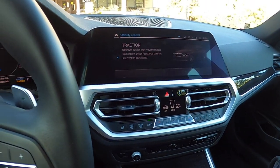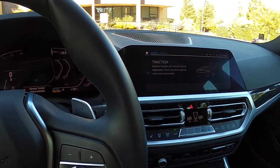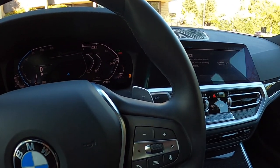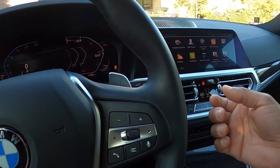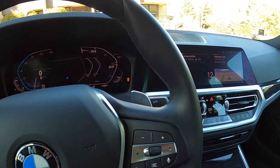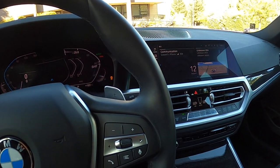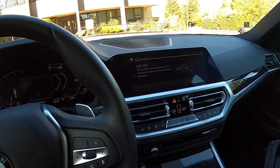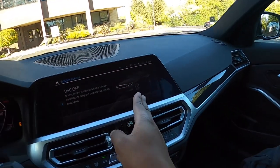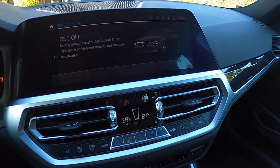Obviously, this button is your traction control. Basically, when you press it once, it allows a little bit of wheel slip, but doesn't allow it to really fully spin. Pressing and holding will disengage the whole traction system. Now everything's off, no assist. It's showing the car here fishtailing, to let you know that this is what you're going to be dealing with.